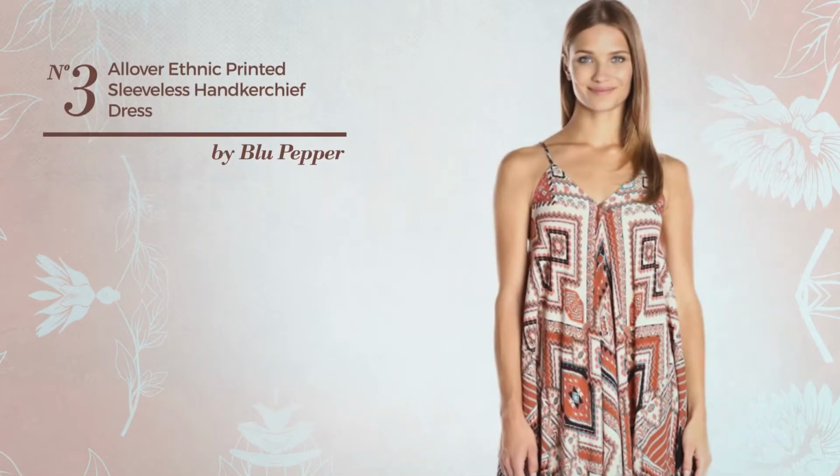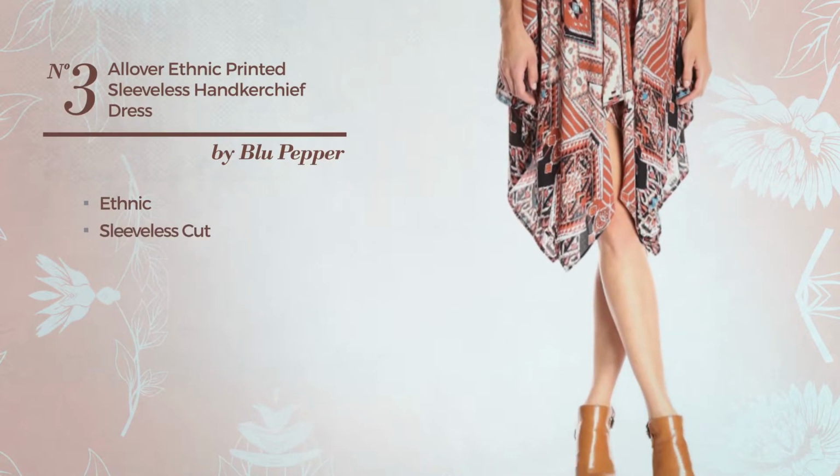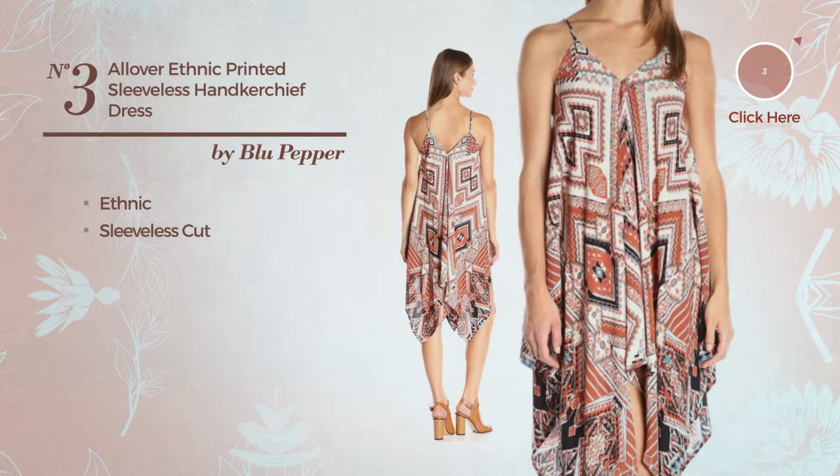Number 3, featuring an edgy ethnic-inspired design, this dress includes sleeveless cut. Available exclusively in this color.